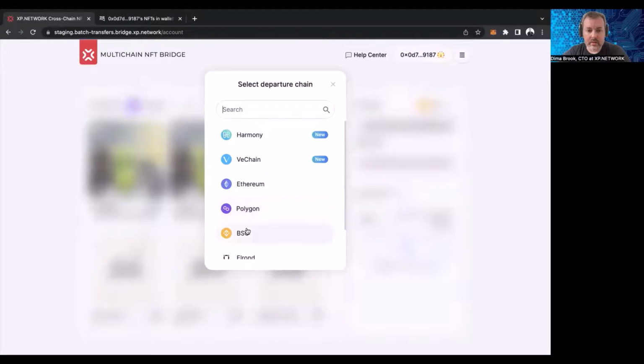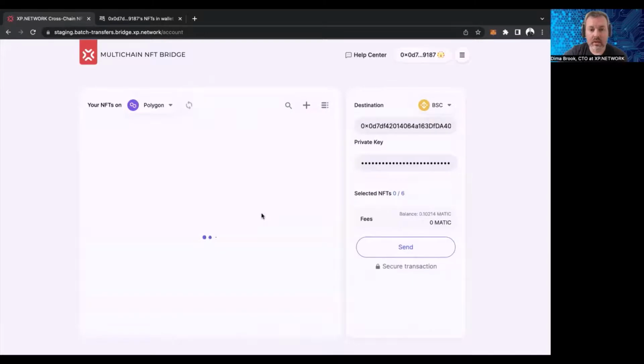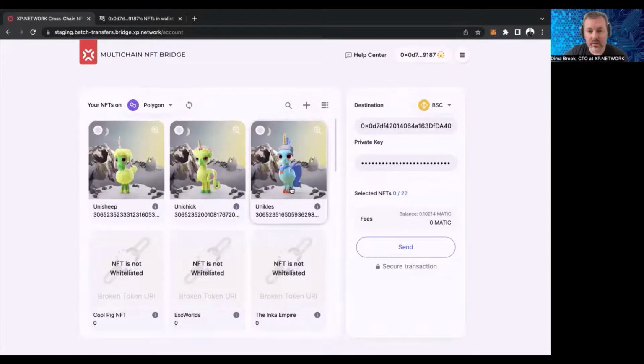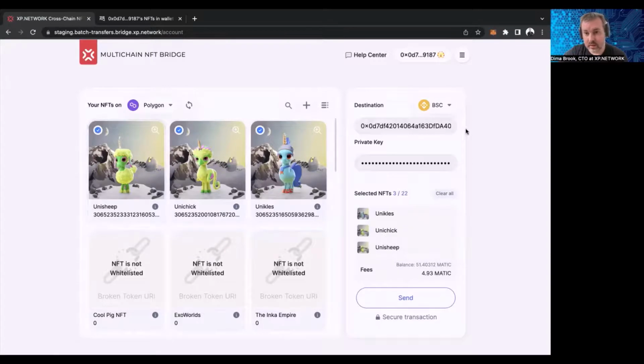This is how they arrived here. Maybe if we now go back to BSC, they should disappear from there. Well, no. It's going to take some time. It's okay, guys. It just takes some time to update the database. But we can see we actually already have access to those NFTs here in Polygon, and I can again select them and send them back, for example, to BSC.